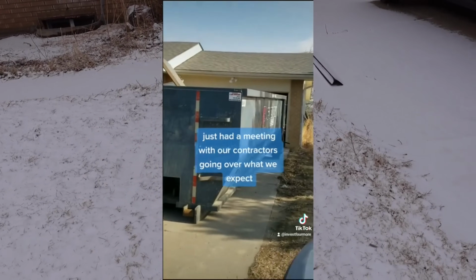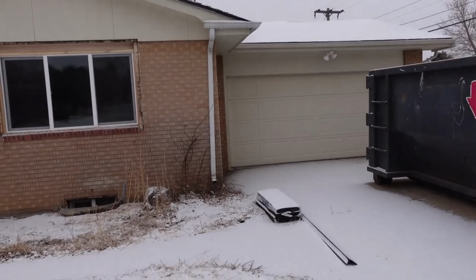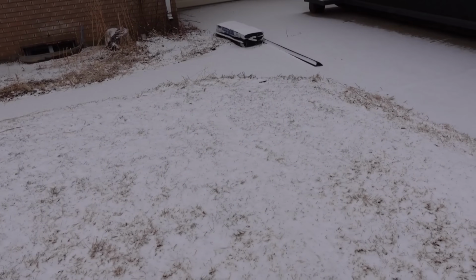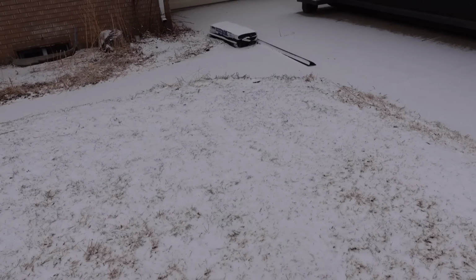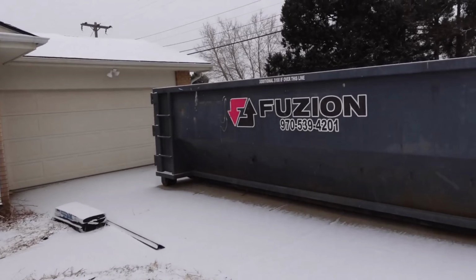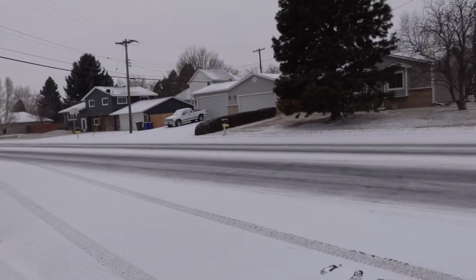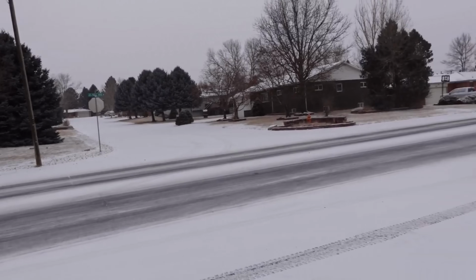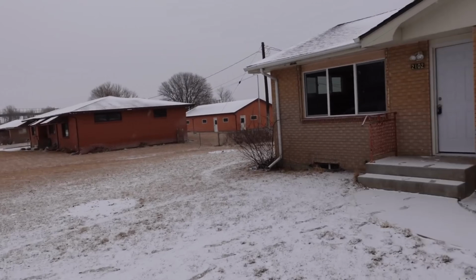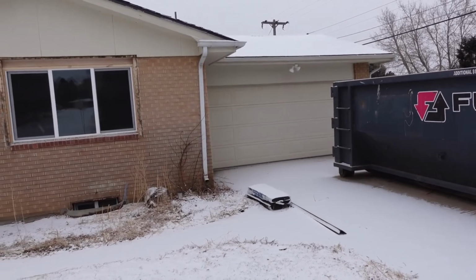And I was so surprised about how many people said I was being too strict, too tough on contractors to ask them not to park in the grass. Then they said our grass was horrible and the house is horrible and it didn't matter anyway. So anyway, yes, it's winter in Colorado, obviously. When I showed the videos before, there was no snow. But this is not a bad neighborhood. It's actually kind of a neat neighborhood, and this house has a really big lot. And sure, it needs some work, but so do most of the houses we buy.